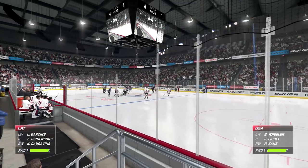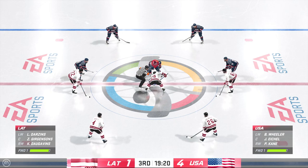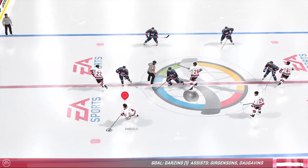Latvia is back at center ice. They have a long way to go still here, though, Ray. Yeah, get your scorers out there, James. Don't worry about the defensive end of the ice. You need goals.